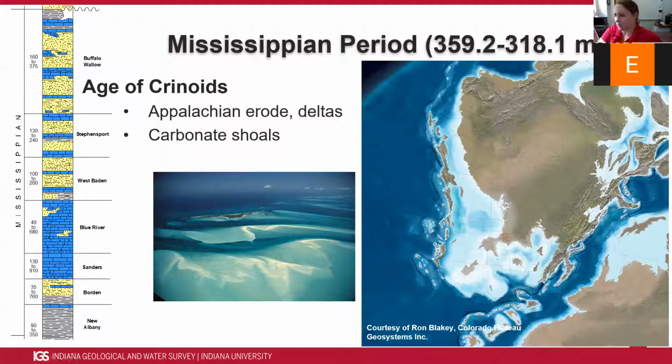Okay, so we had large periods where we were covered by shallow oceans in what's called a carbonate shoal. So it's just a shallow ocean environment where you could see the sand moving around, much like the Bahamas today. We looked a lot like the Bahamas during the Mississippian time period, and that's when we were forming the famous Indiana limestone.